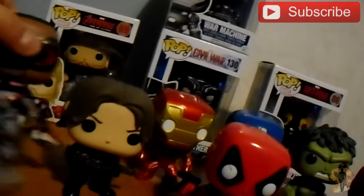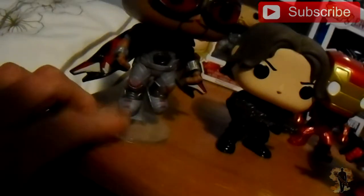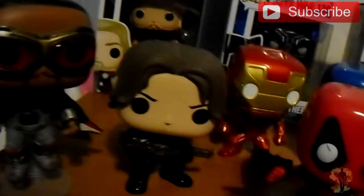And of course, this is actually one of the cooler of the pop dolls that I have at the moment, Falcon. And I think he looks awesome. The detail in him, the wings, the fact he has a little stand with him as well is really, really cool. Then we have the Winter Soldier from the film Winter Soldier, and again he looks really cool.